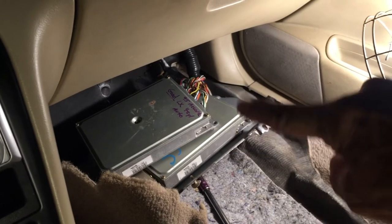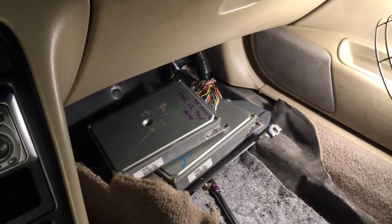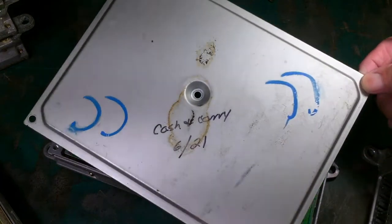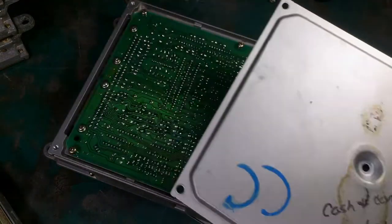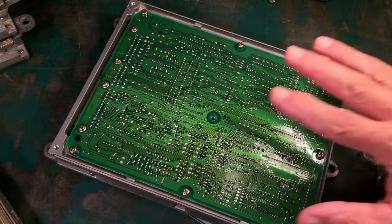Now, let me get the new one installed and we'll take the covers off that old one and see if we can see anything obviously wrong. So here's a computer out of the car, the one that gave us the no start condition. I have the covers taken off on each side, and on each side there are 5 Phillips head screws, so those have to be removed. Now on this side of the computer with the cover off, you see hundreds if not thousands of soldered joints.